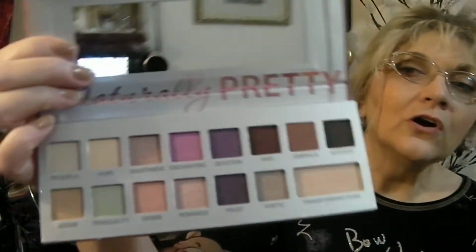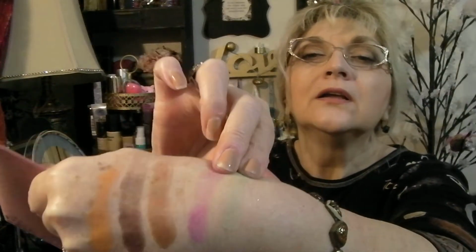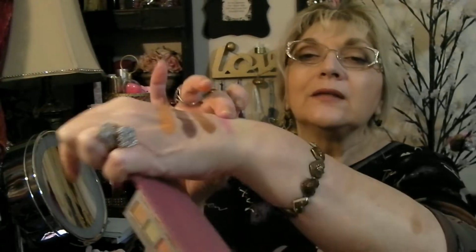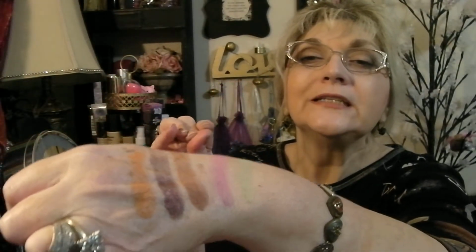And look at these colors. Aren't they beautiful? This is a beautiful springtime palette also. This Tranquility and Enchanting are gorgeous. Look at those colors. Aren't they beautiful? That Tranquility is just a beautiful soft green shade. Just beautiful, beautiful palette. And again, it does have the transforming pearl right there too, that you can put over the shades and make them pearlized. See what it did? Just beautiful. Love that palette too. I just think it is just the perfect springtime palette. Put my little plastic piece back over it.